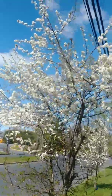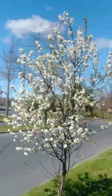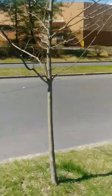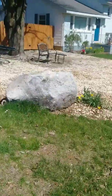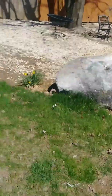Look at this white tree. So beautiful. And another one, a baby one. Oh, look, nothing on it. Yeah, look at this rock. How beautiful it is.